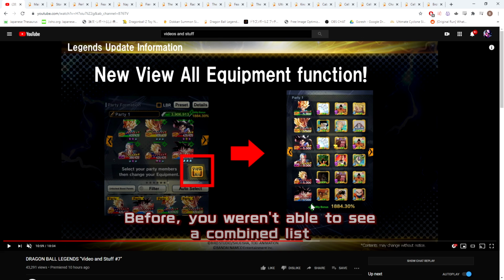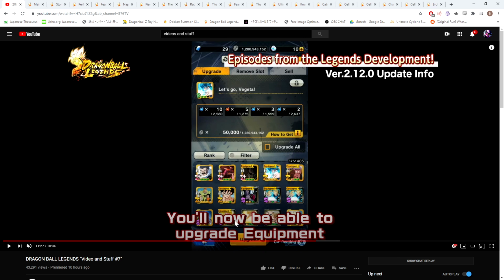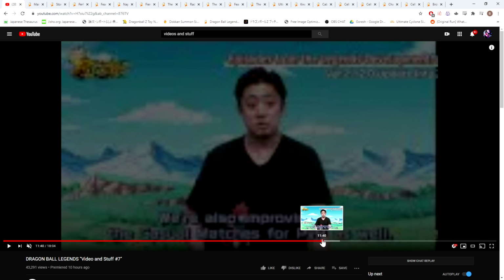You can see your total ability bonus, all your characters at the same time. Previously, if you wanted to show off your team and your equips at the same time, you basically had to take a video of you scrolling through each character. So this is a lot more practical to do that, which is good. So again, more UI changes, which are nice. They said they also changed the way that equipment rerolls work, where if you remove a slot or whatever, then you can upgrade the same equipment right away, which you can't do right now. So, you know, quality of life stuff.